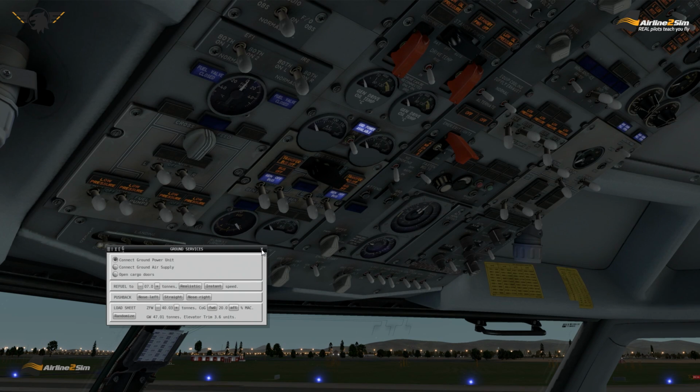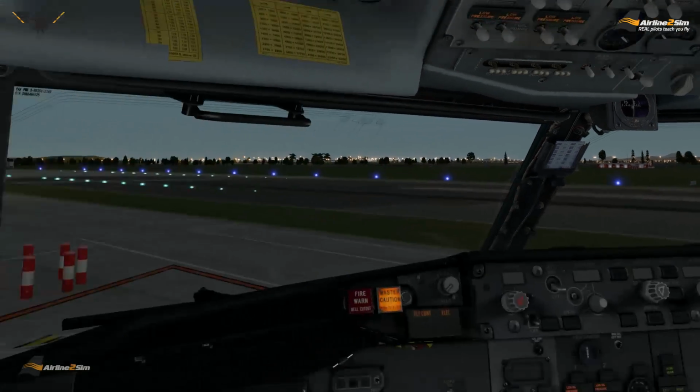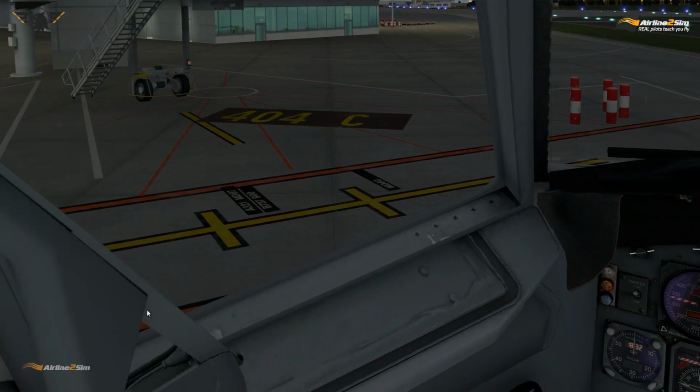But we wouldn't have ground air either, would we? No, not unless you ask for it. No, right. Okay. We just open the doors and get a bit of a breeze. Exactly. So we'll just have the ground power for now. Yeah. The cabin won't get that hot. The flight deck's the only place that really gets warm because of all the electronics when you get it going. So we can actually open the windows. Would you do that? We do down route. Yeah, get a bit of fresh air.